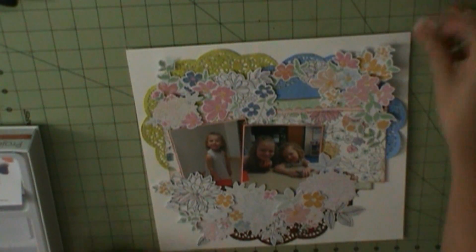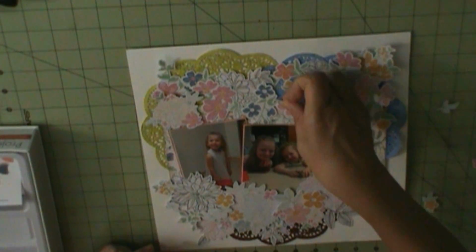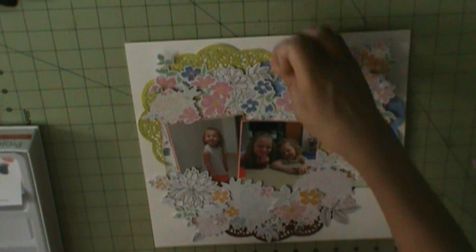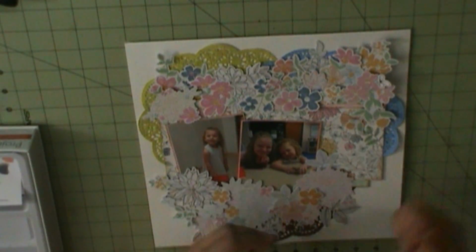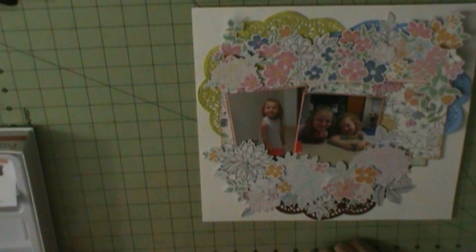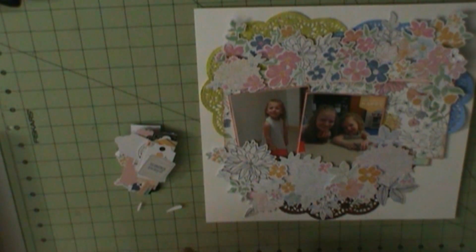I love flowers, but I find it harder to use flowers on any sort of layout. Usually it has to be a baby or girl layout, or because we're near flowers or something like that. So I put a lot on here. And then I also do my title. I think I'm going to try to use some of the other die cuts.